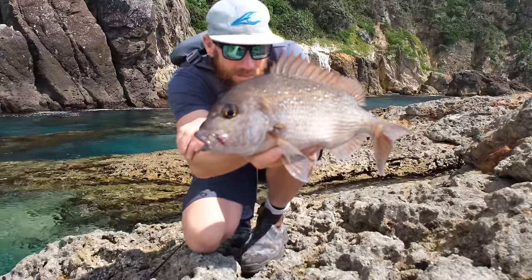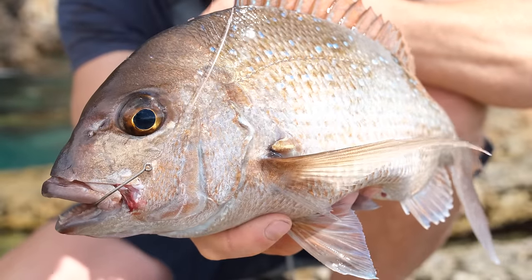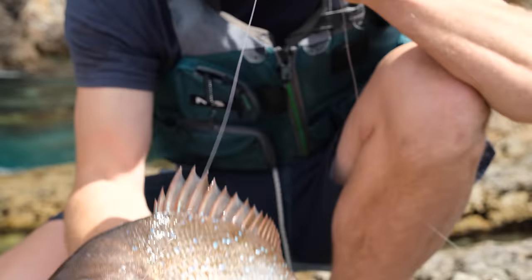It's a nice little snapper. We're gonna keep this one because we're getting a few fillets for the guys to take home now. And that's a beautiful eating size.